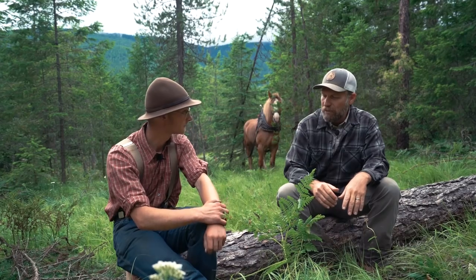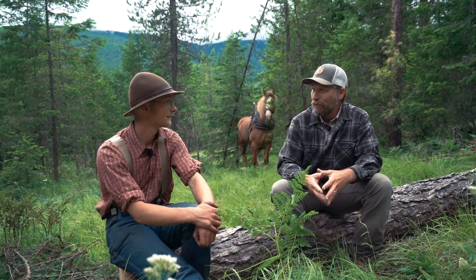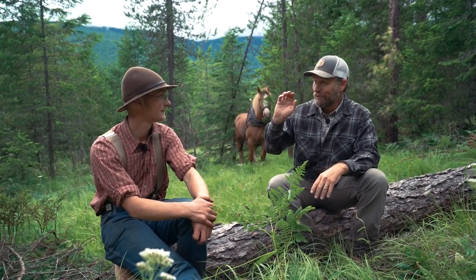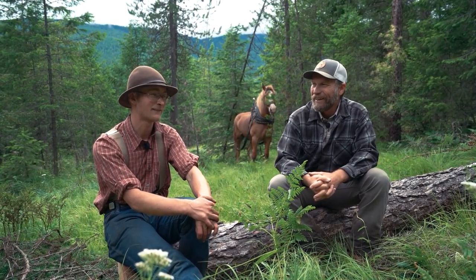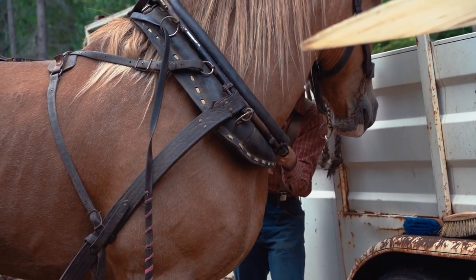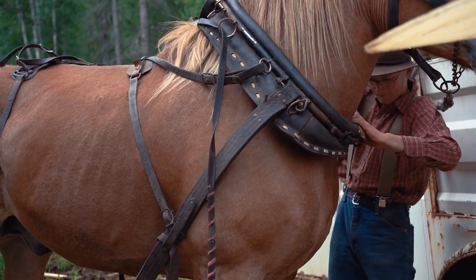So what does a day out here look like for you? What's your process? How do you go through a day to go from timber standing up here to logs heading out on the truck? Yeah, well, that's a good question. I have a little bit of a system, but I don't always follow it. Basically, I get up in the morning, I've got to feed the horses. You've got to get them fed before you can work them.